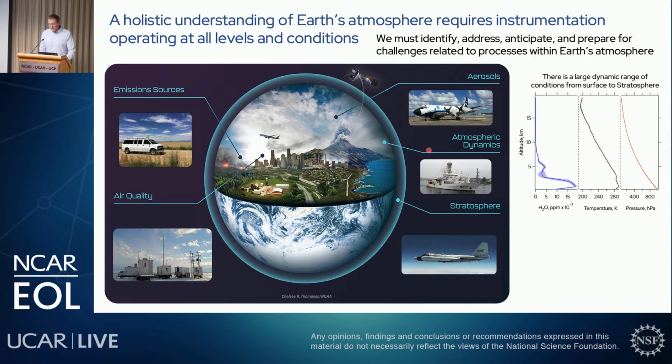And when you look at the Earth as sort of a single system, you see that it's comprised of many, many different emission sources, many different processes that might remove chemicals from the system, that are inputs from outside of the system. All of these things interact in a way that we're interested in understanding. As we start to deploy instruments in that space, we realize that the conditions within the atmosphere of the Earth, from surface to stratosphere, vary quite incredibly.